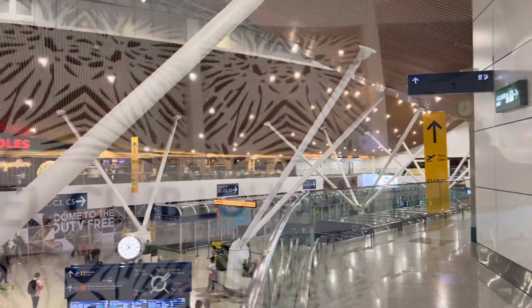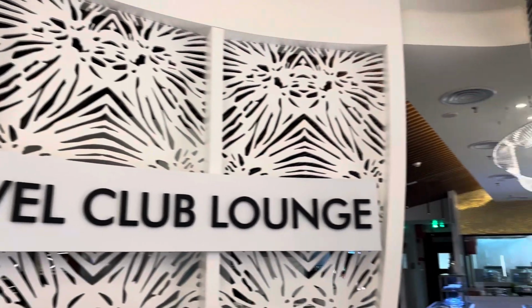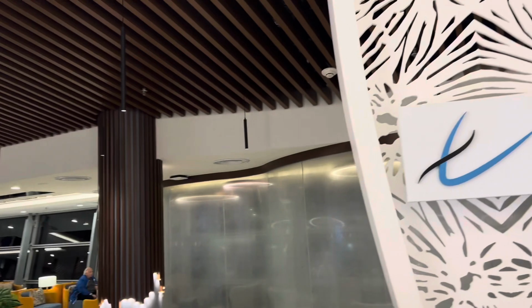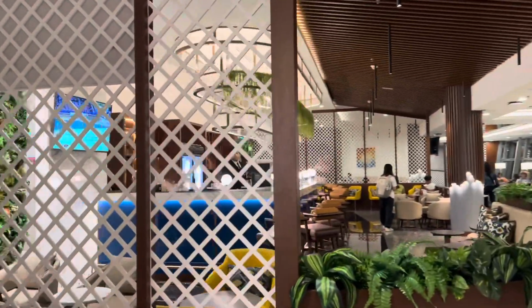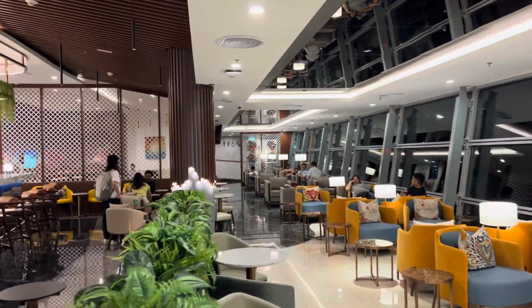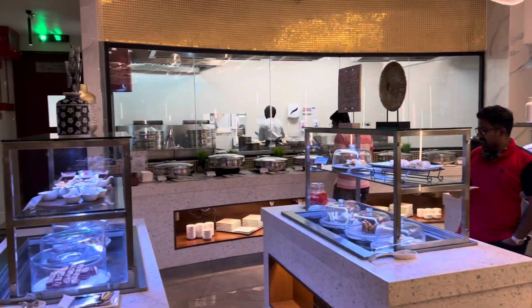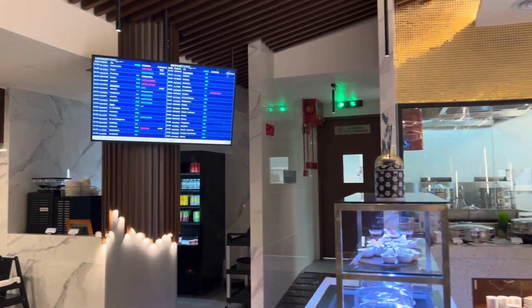Although I am flying in economy class, I was able to use the power of Priority Pass to gain access to the Travel Club Lounge, which is one of the several lounges that you can find in Kuala Lumpur International Airport. And obviously, the first impressions that you can see here, it is quite modern, clean, and quite spacious, especially when compared to other lounges at KLIA. When I asked the front desk person when this place opened, she said it was only 2 months ago since the filming of this video, which obviously makes this place quite new.